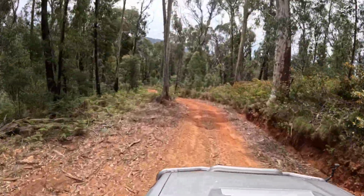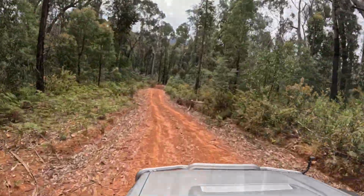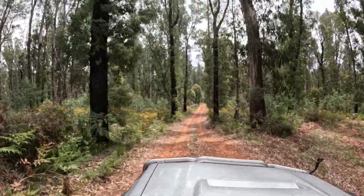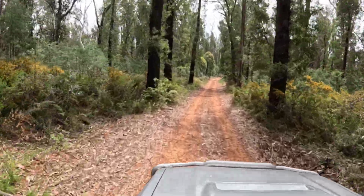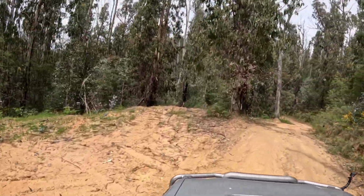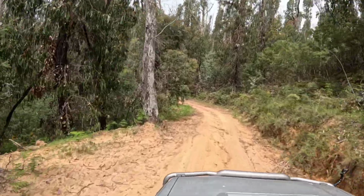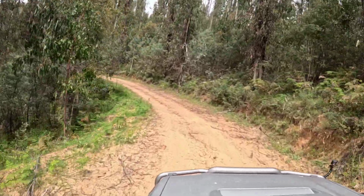So given it's been a fair while since I've had a Lake Cobbler track video on the channel, I have included a lot of this section. You can see this is where the bushfires came through back in 2019, 2020. Certainly a lot of regrowth, and you can see how the track has changed now. We're getting to that eastern end, we're descending into the valley, and the track base is much more a clay base.